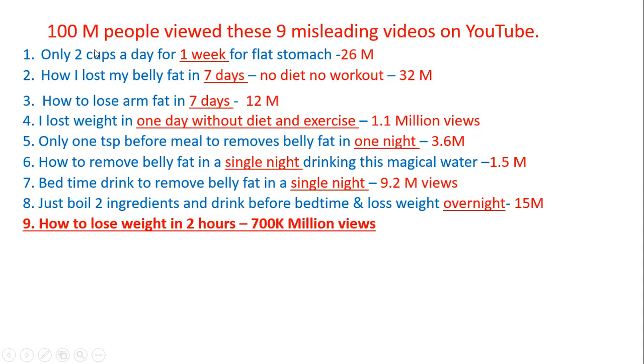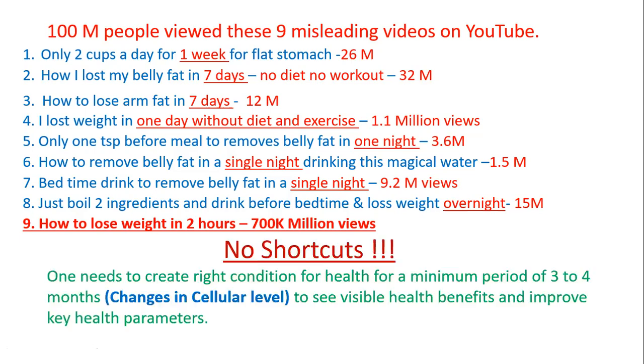So what are they looking for? Is it possible to do things in 1 week? In one single night, in 2 hours? Yes, friends, in 2 hours it is possible. If an obese guy with a lot of belly fat is constipated for days, and he is given an enema and has a large bowel movement, there's a possibility of losing 3 to 4 kg in 2 hours. But friends, there are no shortcuts.